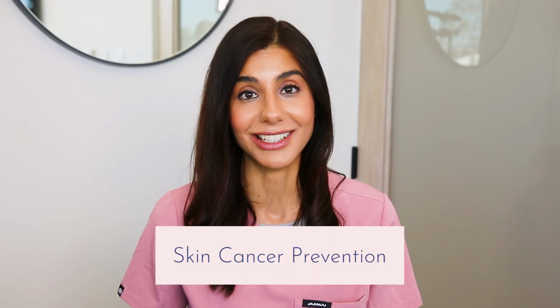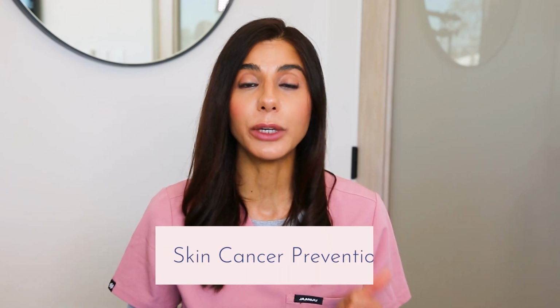So one of the most important things about skin cancer is understanding the ways to prevent it. First and foremost, we really want to be good about our sun protection. Sun protection should be used from a very young age, and we have to remember to reapply. Most sun-induced skin cancers will develop slowly over time, so it's very important to develop habits early on in life to help protect your skin as we get older.